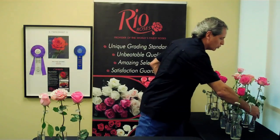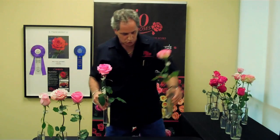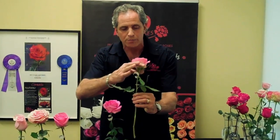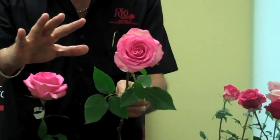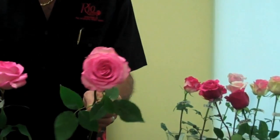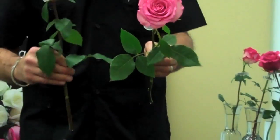Now we're going to go into one of my favorites, and I'm going to bring out two. Sweet Unique is somewhat of a bicolor pink. As you can see on the outer petals, the base is a little bit lighter pink, almost white, but as you look at the flower from the top, it turns into pink as it opens up. Truly light pink. Oversold for the holiday. Don't even pre-book it. They're gone. They're sold. So that's why I want to show you these.